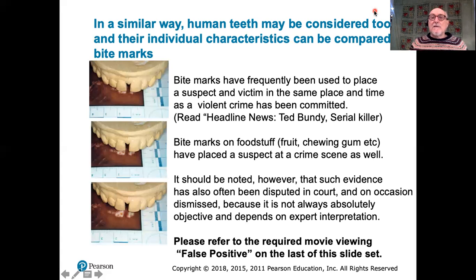And it turns out that in many cases, the subjective nature of the judgment swayed forensic odontologists to make a much firmer association between the bite and an individual than was warranted. And there have been many cases now which have been thrown out on the basis, for example, of DNA evidence, where the bite mark evidence had played a tremendous role in convicting somebody. So this is very, very important.